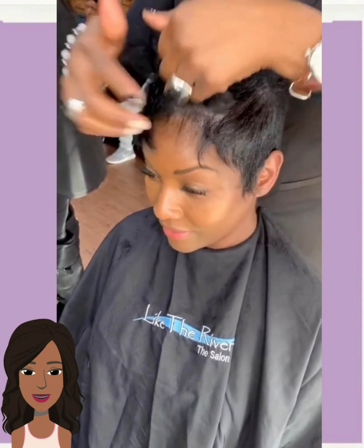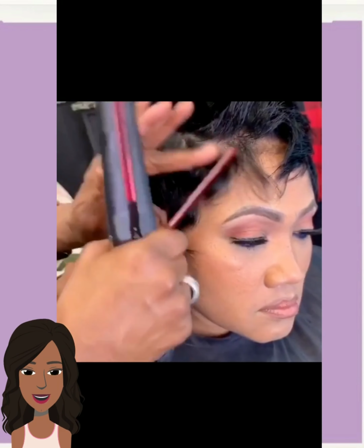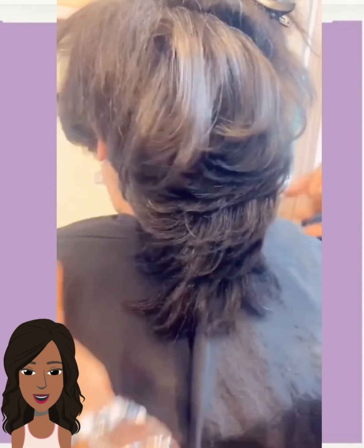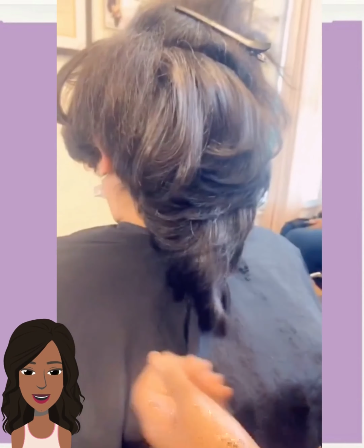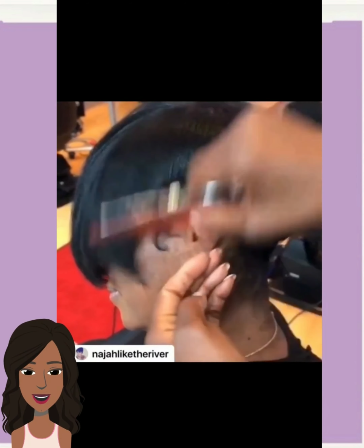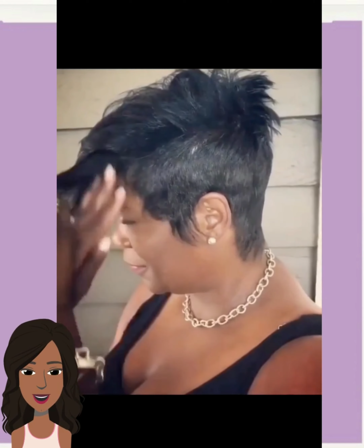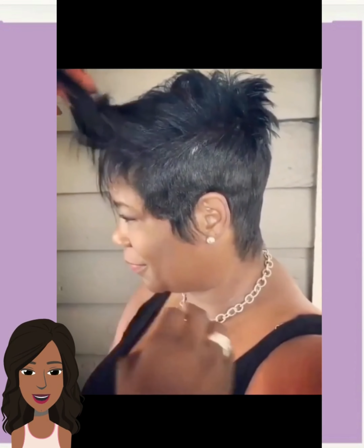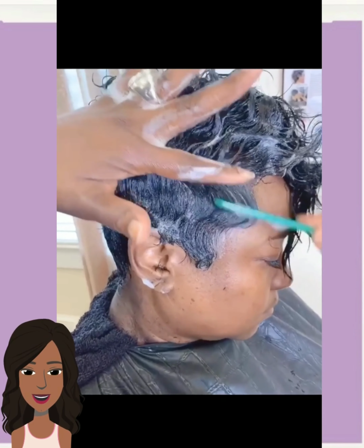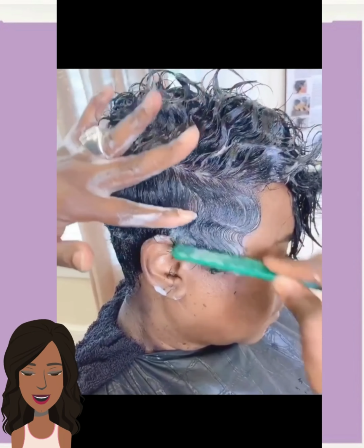And then we have another beautiful kind of undercut style with the pixie. A few different varieties of pixie styles here. A baby mullet, also known as the Kelly. Another beautiful pixie cut. Pixie with more of that spiky mohawk vibe. Pop of blonde. So many ways that you can play around with your hair. I love it.